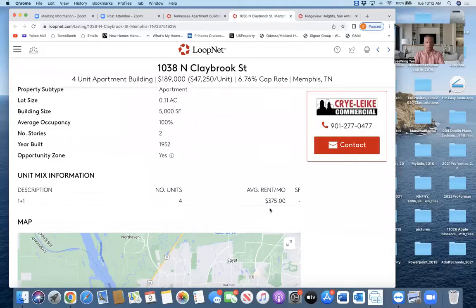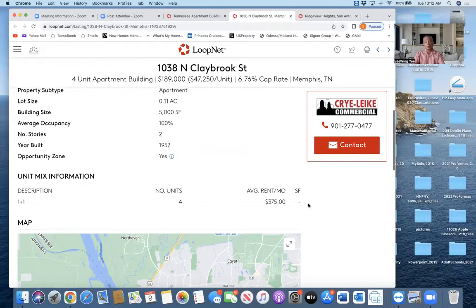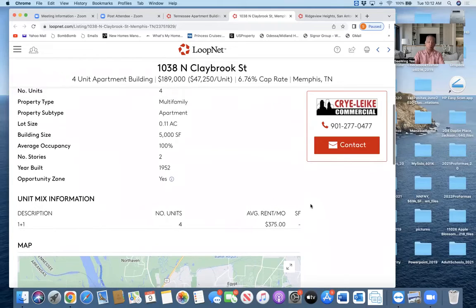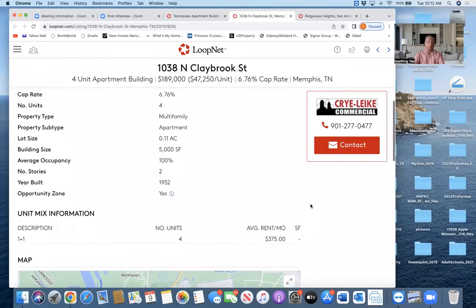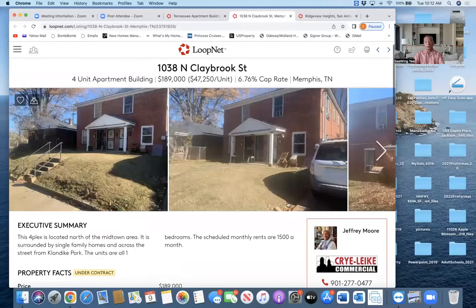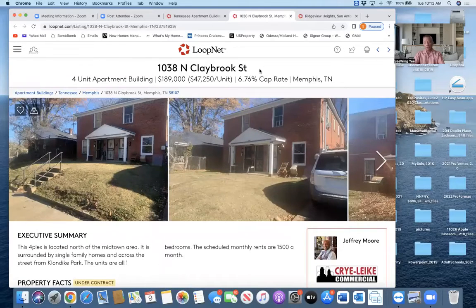As you can see, the rent per unit is 375, let's say 400. 400 multiplied by 4 units, potentially 1600 to rent all 4 doors. If you live in one of the doors, 375 multiplied by 3 units, we're talking $1,000 a month of rent. So you have $1,000 of rent from the other 3 units paying for the mortgage that you're paying for one of the units, right? And you're leveraging your recent wealth by buying a multi-unit each and every time.